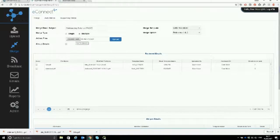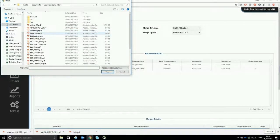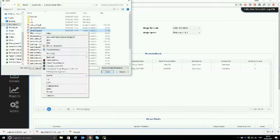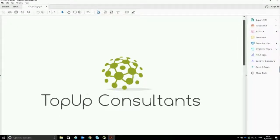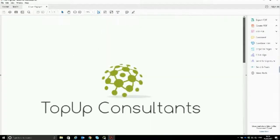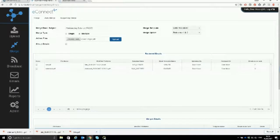To select an ad hoc file, you click on Browse, and then you pick the piece of correspondence you want to. So I'm going to say, in this case, a cover page. I'll just show you that cover page in this case. It's a very beautifully crafted single page with our logo and the words cover page on it. I'm going to select it, and I'm going to select upload.